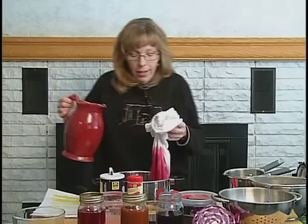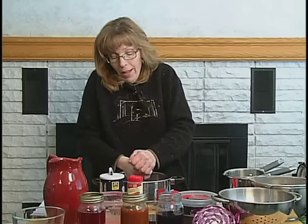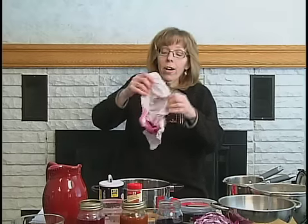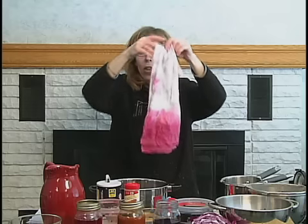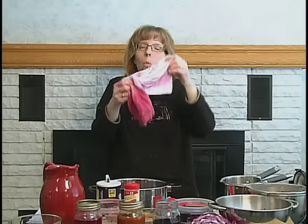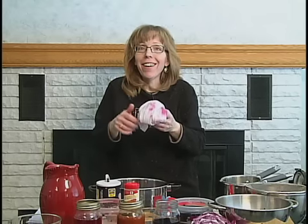So then rinsing, you're going to want to either do it in your sink or over the pan. You're going to rinse the color out, and some of the color does rinse out, and then you can dry it in the dryer. It's kind of like tie-dyeing, and you can do that with all the colors. Wash it on cold and wash it separately from other clothes.